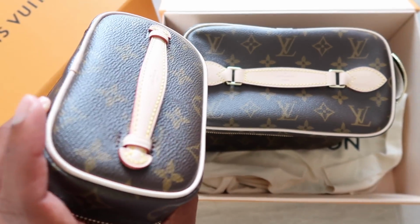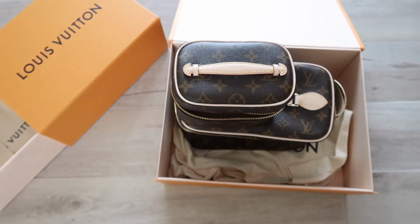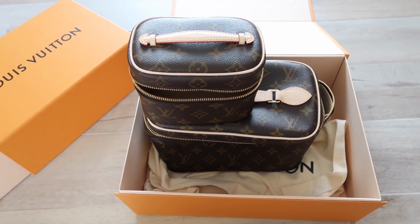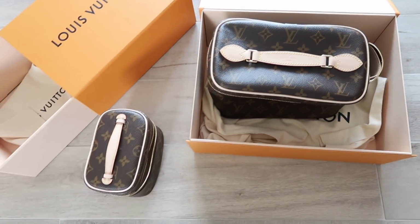I'm not sure if these are online, but I will link them down below. They got both of these in the same day at the Miami Design District Louis Vuitton, and I just happened to ask, and she was like, wow, we literally just got them in today. So loving these. They're gonna come in super handy.